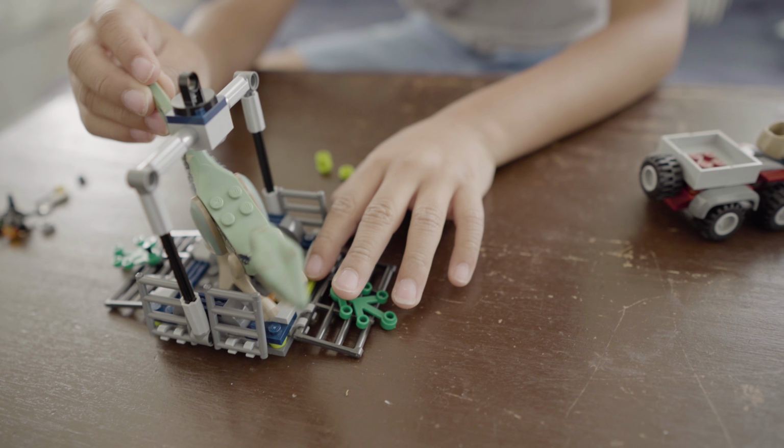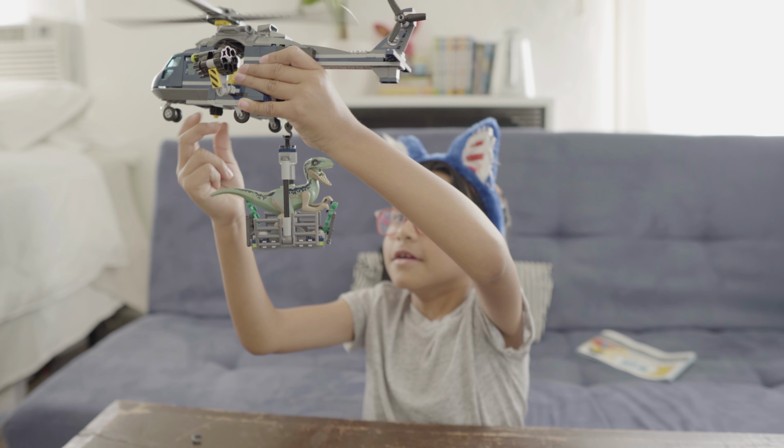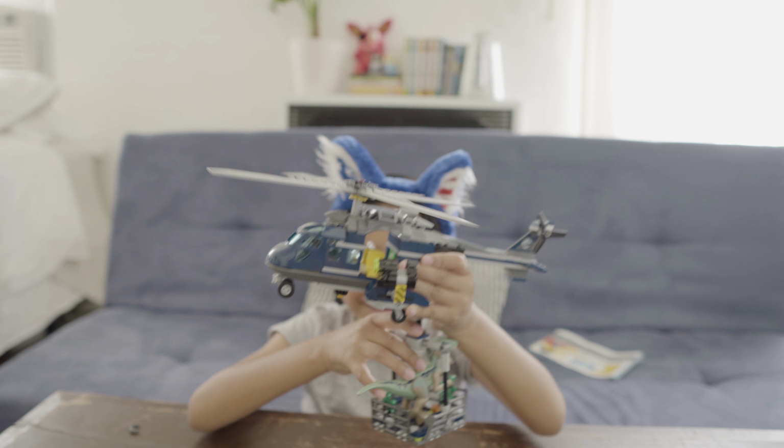And this is it, you have it right here, so it's not easy for him to jump out. The reason why it has that is because, dun, dun, dun. That's why it has it. It's pretty cool. Crash. Oh geez. Oh no. Okay.